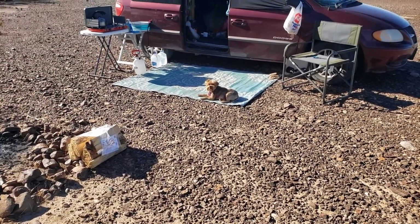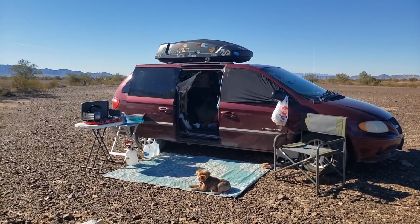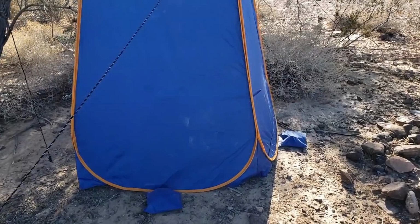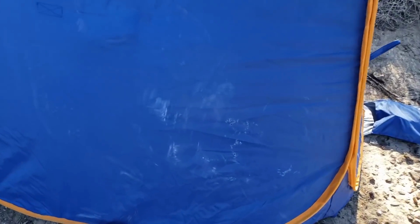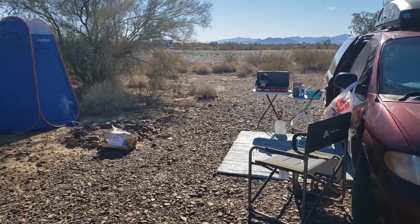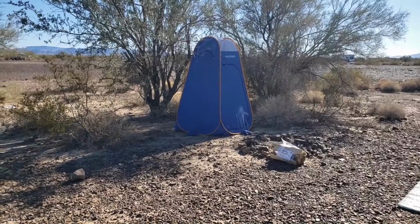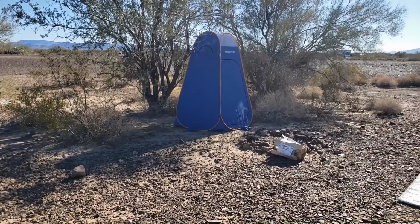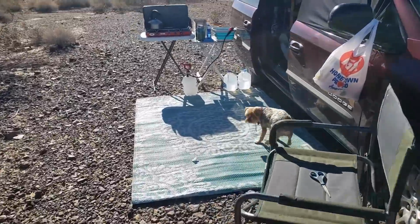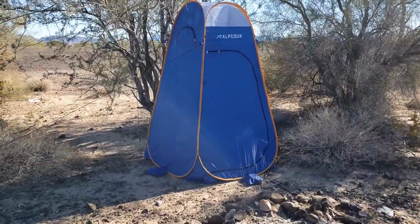Good morning, everybody. Today was pretty productive. I got everything set up and I did my dishes. I also set up my privacy tent. And I noticed when I was putting it up that there are holes in some spots already. I've only set that thing up a couple times, so it's pretty disappointing because it was like $70. And I've paid, you know, $40 or $50 for one. Had the same issues. So really, that extra $30 isn't worth it. But that's okay. I'm still happy to have it.